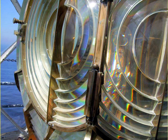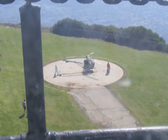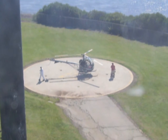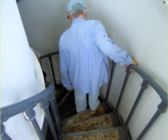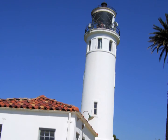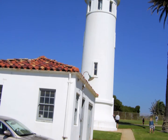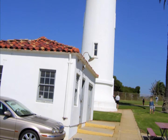And there at the top is the rotating beacon. No doubt a friendly sight to those out on the ocean. And from the top we can look down and see a Coast Guard helicopter on the landing pad down below. And so we retraced our steps down the ladder and down the spiral staircase. In a building alongside the tower itself, a small museum with some interesting information on the history of the lighthouse and its area.